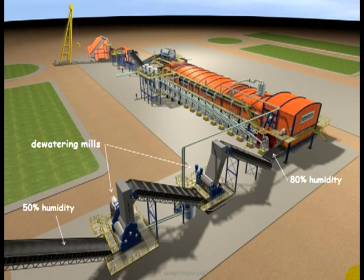And you have, at the exit here, bagasse with 80% humidity and less than 2% of sugar. It's very, very effective, this process here. Then you have two dewatering mills, maybe one, but most of the time we use two dewatering mills in order to reduce the humidity from 80% to 50%. And the amount of energy used in these two mills here is very, very big. So we were not aware of that before.